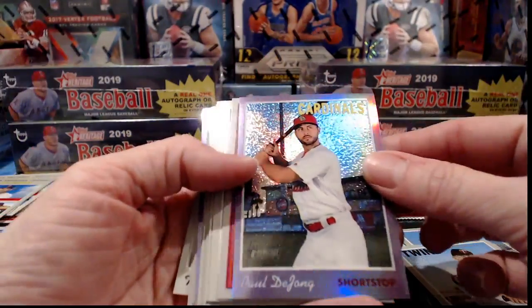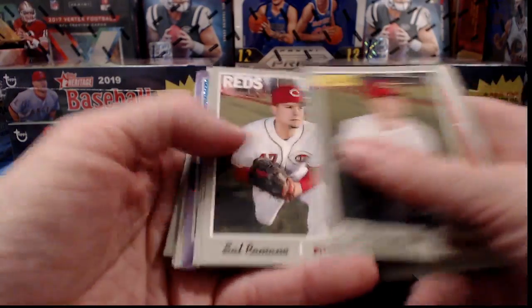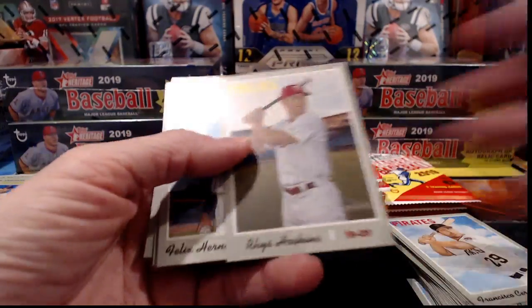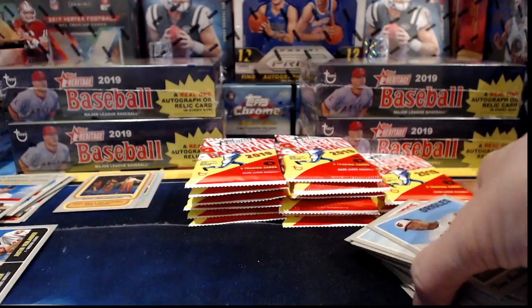For the Cardinals, Paul DeYoung. And the Angels, Mike Trout with a hot box parallel.